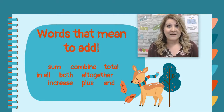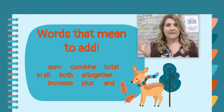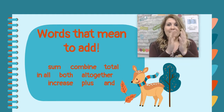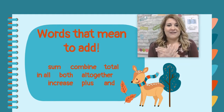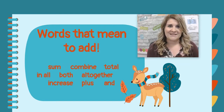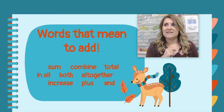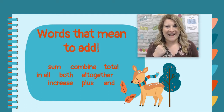Another word is combine. We've already talked about the word combine. When we're combining our peanut butter and our jelly together, combine means to put together. Basically, any word that means to combine, put together, means to add in math. So another word is total. Total is one of the most common words you're going to see because total has to do with money. And when we get into studying money, you will see that the word total means to add.